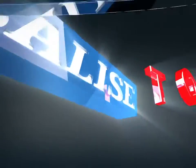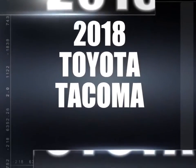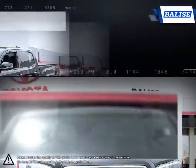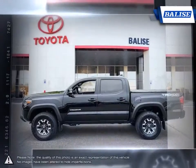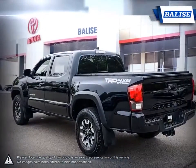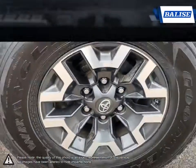Welcome to Balise Toyota. Today we're looking at a 2018 Toyota Tacoma. The Toyota Tacoma has managed to stand out among the top midsize trucks thanks to its powerful performance and off-road prowess. With smaller dimensions, the Tacoma is easily maneuverable through tight spaces and offers better fuel economy than larger trucks. This all comes without sacrificing the utility offered by full-size trucks.